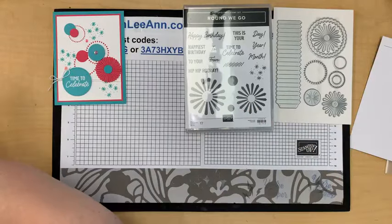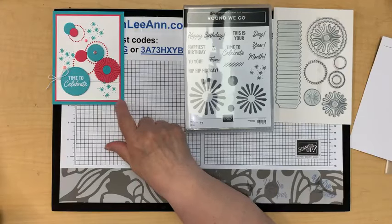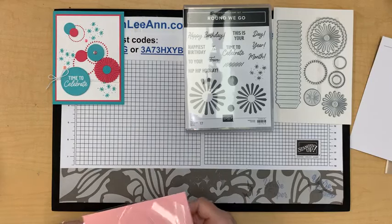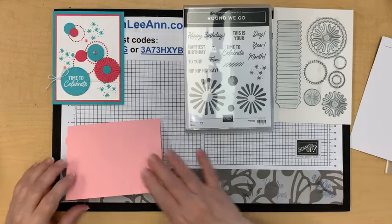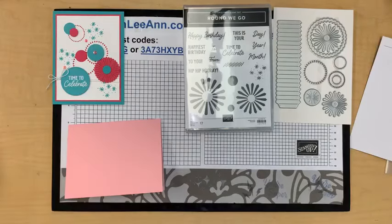Very little stamping happening today with this card. And my colors here are Summer Splash with Melon Mambo. So yeah, but I'm changing it to Summer Splash with Pretty in Pink. So, hang on, I have to grab something.